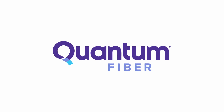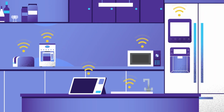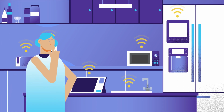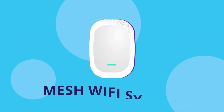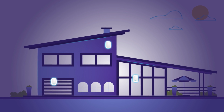At Quantum Fiber, we're on a mission to help you keep your life and your home connected, including connecting you to the latest smart home devices, like smart kitchens. So, we're whipping up everything you need to make the ultimate smart kitchen, starting with a mesh Wi-Fi system. The most important ingredient in your smart kitchen is a fast and reliable internet connection.